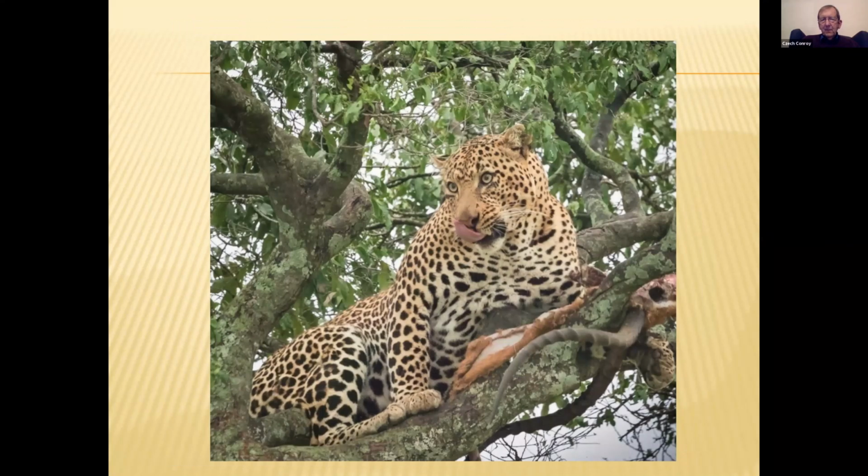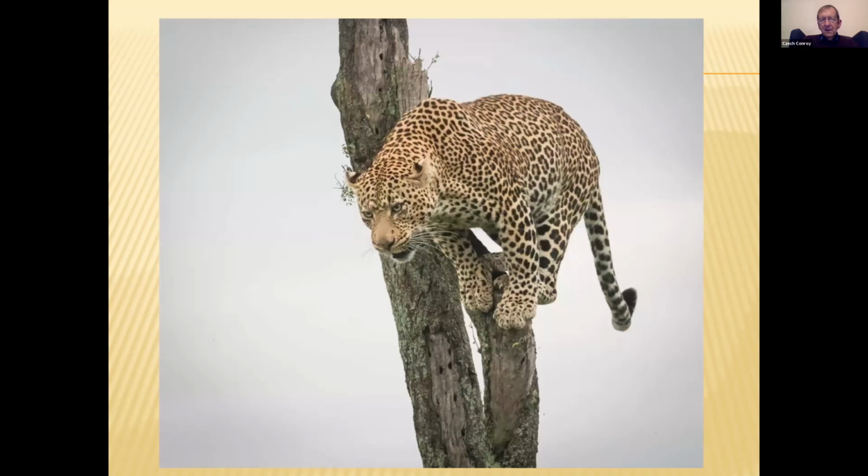And we watched this animal finishing off the impala for quite a long time, and it was extremely meticulous about eating every little last scrap of meat that there was to be had. And then when they finish their prey, they tend to come down the tree and then leap down into the grass and disappear off somewhere.